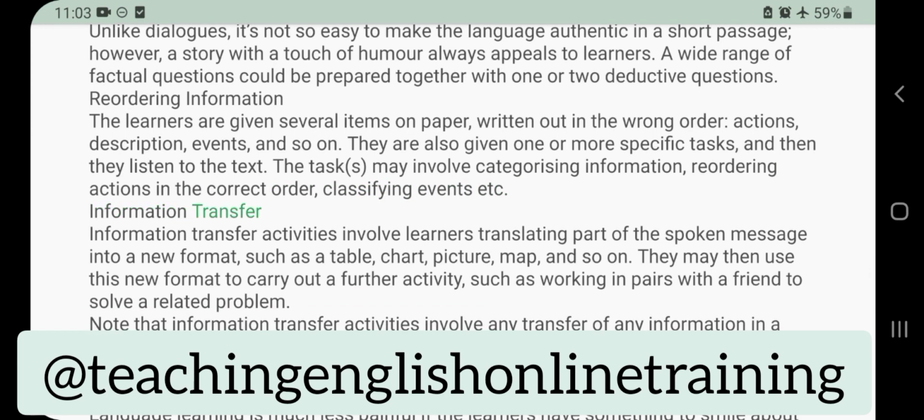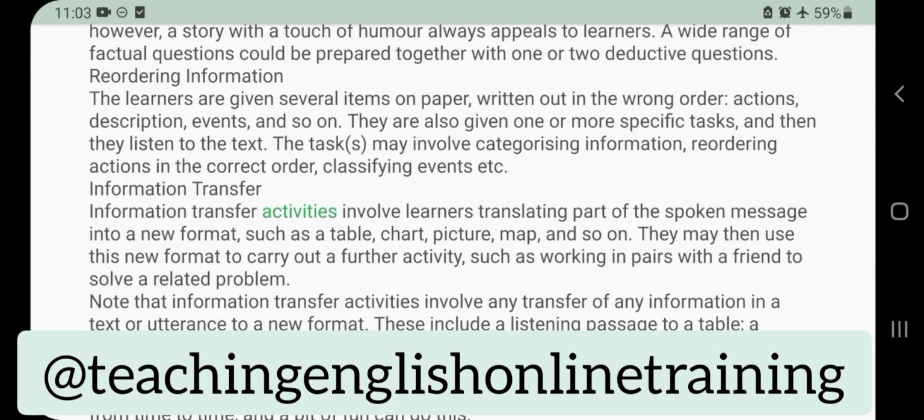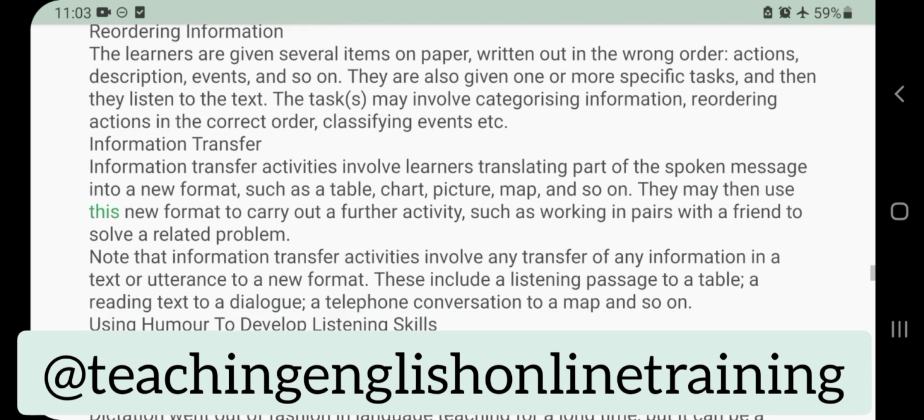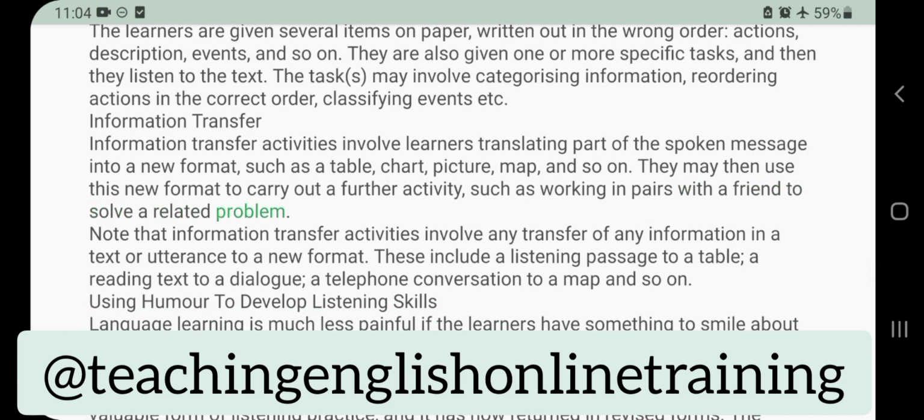Information transfer. Information transfer activities involve learners translating part of the spoken message into a new format, such as a table, chart, picture, map, and so on. They may then use this new format to carry out a further activity, such as working in pairs with a friend to solve a related problem.